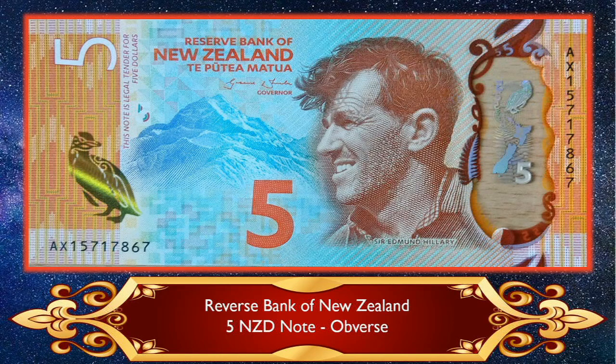The centre of the note is dominated by a portrait of Sir Edmund Hillary and an image of Mount Cook just to his left. Sir Edmund Percival Hillary was a New Zealand mountaineer, explorer, and philanthropist. On the 29th of May 1953, he and his Sherpa mountaineer companion, Tenzing Norgay, successfully reached the summit of Mount Everest. Just to the right of Sir Edmund is an ornate clear window with a reflective image which features a geographical depiction of New Zealand, the iconic New Zealand fern, the Hoiho penguin, and the denomination of 5.